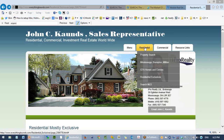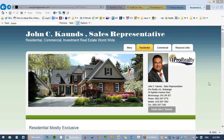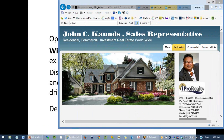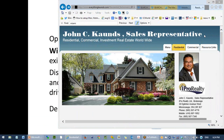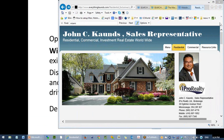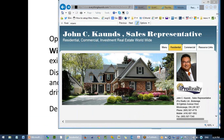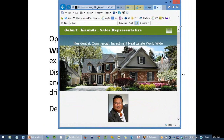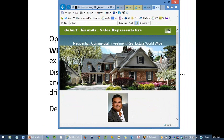Now, here's what makes the difference of this site from just a regular website. What I'm going to do is make this site smaller, and you're going to watch. Let me make this a little bit bigger. Hang on. Now, watch the buttons that say commercial and residential. There's residential, there's commercial. Watch those buttons. I'm going to make this smaller, and you're going to see them disappear any second. Here it goes. Bingo, they're gone. They're gone into this button here.